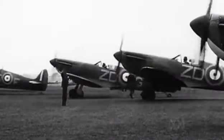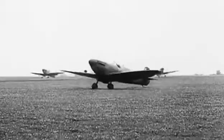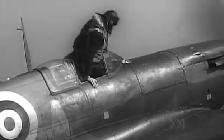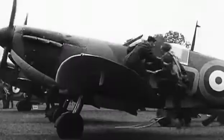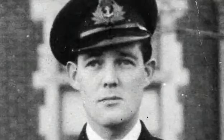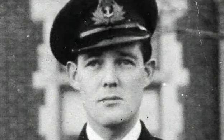The RAF was well supplied with planes during the battle. The real shortage was trained pilots. To help plug the gaps, Fighter Command took men from other branches of the services, including the Navy's flying section, the Fleet Air Arm. John Sykes was one such pilot.